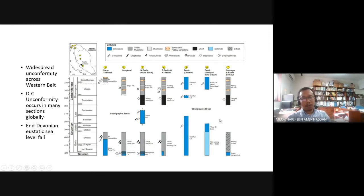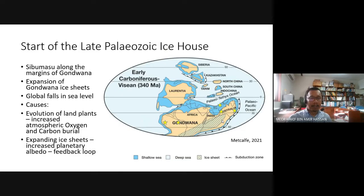Okay. Now, when we look at the global record, we also see that this Devonian Carboniferous unconformity occurs in many sections throughout the world. So it's not just in Malaysia, but it's also a global unconformity. And if you read the papers, it correlates to an end Devonian eustatic sea level fall. There was a global sea level fall at the end of Devonian.